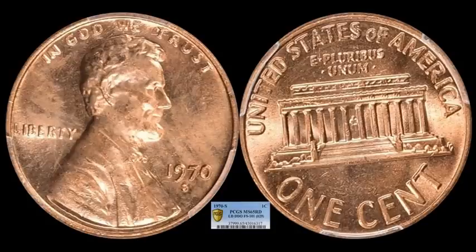But the FS101 Cherry Picker's Guide variety is one of the scarcest varieties that you could find in modern Lincoln cents. This particular example sold for $7,880.62.